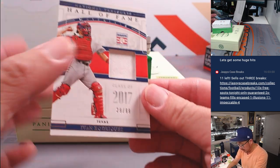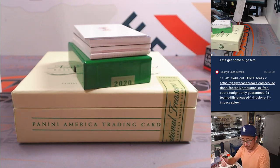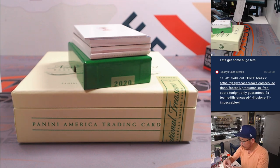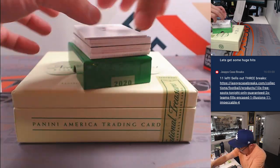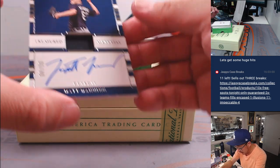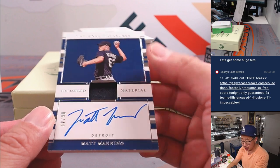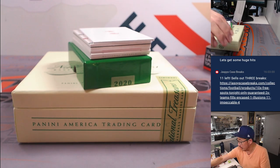And we've got Pudge, Ivan Rodriguez, 29 out of 99, Hall of Fame relic for the Rangers. It'll be for Barry. Maybe some autographs now? Yes, Matt Manning, 6 out of 49, jersey and autograph for Detroit. That'll be for Raymond in Detroit.